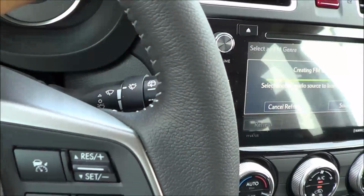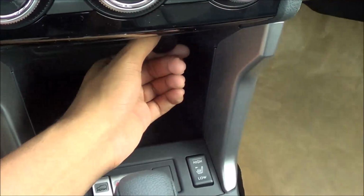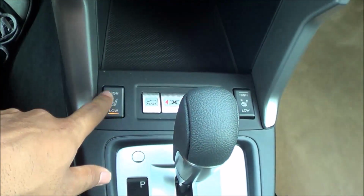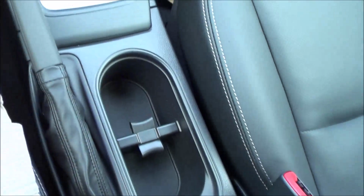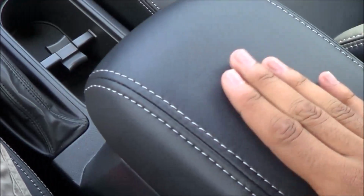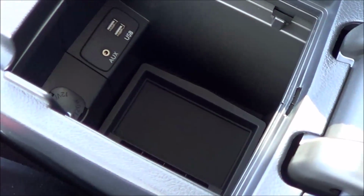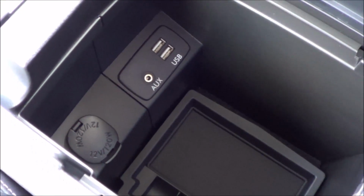We also do have intermittent windshield wipers as well. Little storage cubby down there, and a 12-volt power outlet. We also do have heated seats, 2 staged for the driver and the passenger, dual cup holders, and your parking brake is located right there. Nice soft touch center console lid that's nice and stitched.